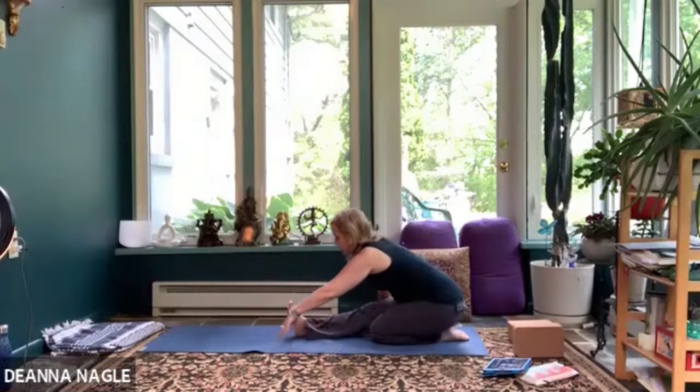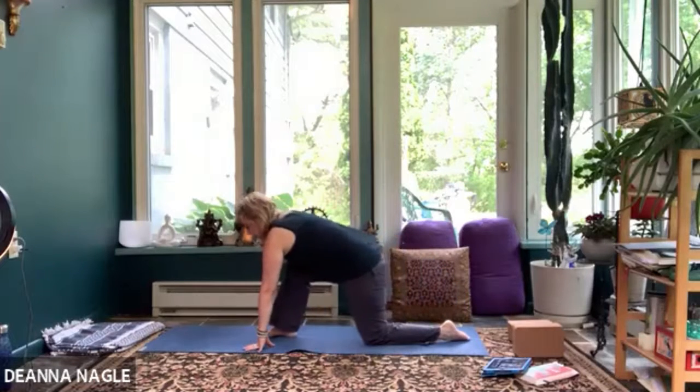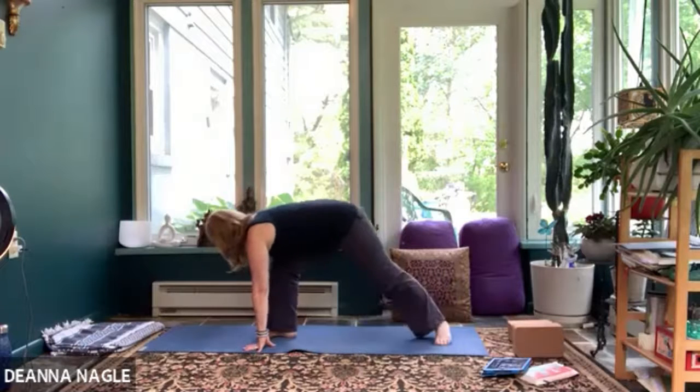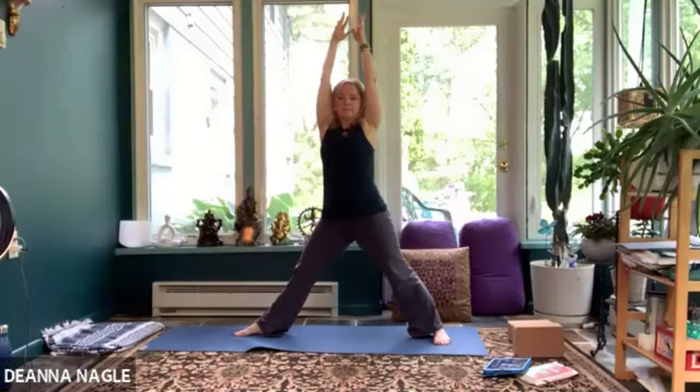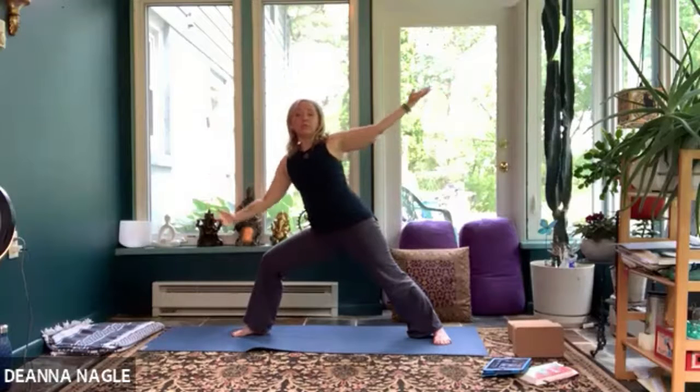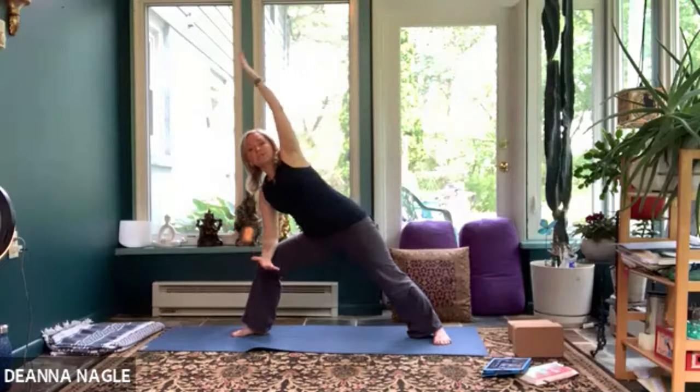All right, and then when you're ready, slowly starting to shift forward. Lift your back knee, spin your heel down, warrior two. Soft arms. Good, inhale, straighten, reach the arms up. Exhale, bend right into side angle, forearm to thigh, top arm reaches overhead.